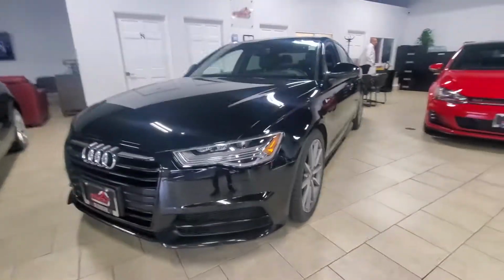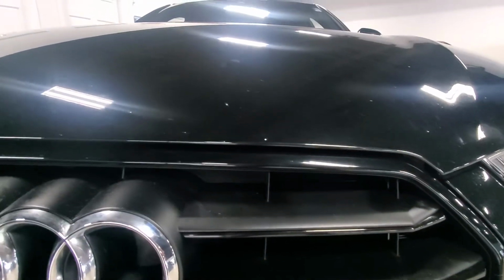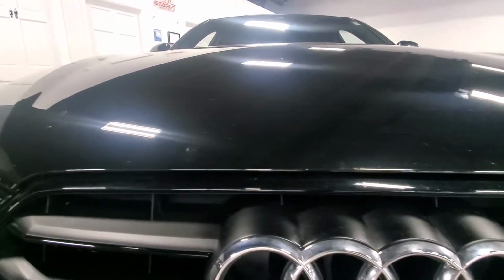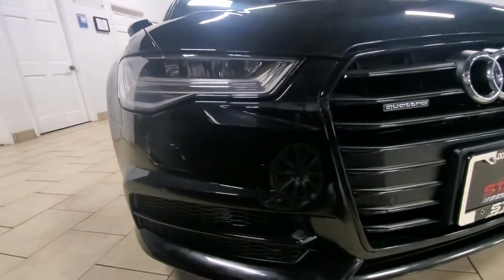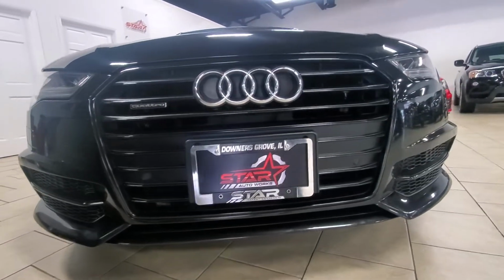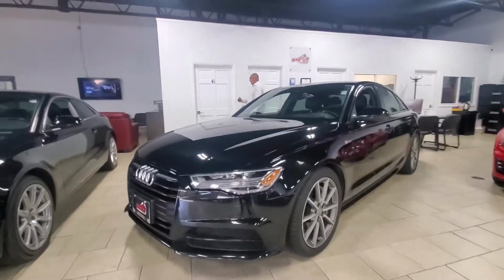And let's take a look at the front. Now I want to give you kind of a close-up here. There are a few small rock chips in this leading edge here. So not bad, but just wanted to make sure you get a good look at it. And the rest of the front fascia of the vehicle. So let's kind of work our way around.